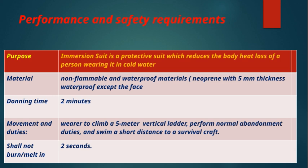Putting on the suit is relatively quick, taking about 2 minutes, which is vital in emergency scenarios where every second counts. Regarding movement, the wearer should be able to climb a 5-meter vertical ladder, perform normal abandonment duties, and even swim a short distance to reach a survival craft. These capabilities are designed to ensure mobility and safety during evacuation.